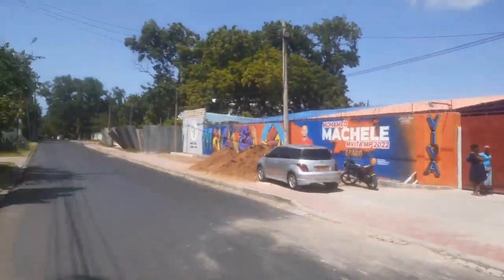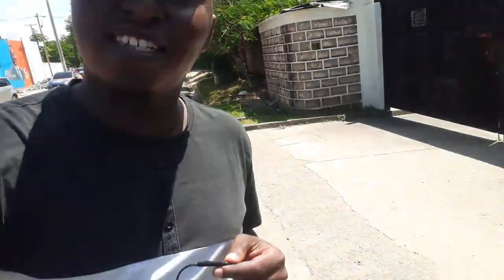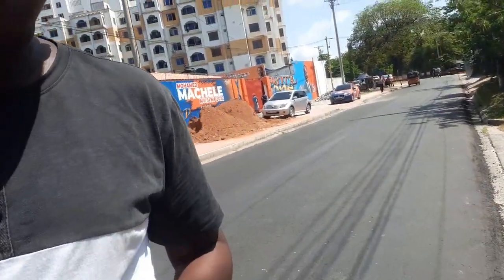Oh, man. What else do you require about a place? If a place is peaceful, it is not noisy. The roads are nice. You have a beach where you can go and relax. And a lot of stuff, man. You can see the road is, ooh, nice.